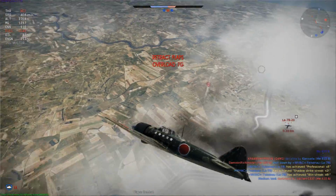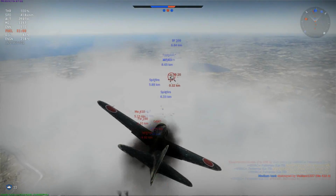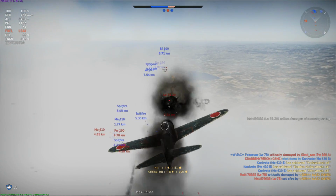The LA7B-20 once again makes themselves an easy target, stalling out, and then we can come around rapidly and pick up what is another kill. In fact, it is our ace in a day.